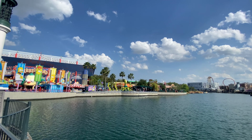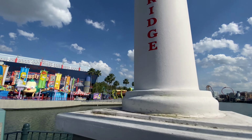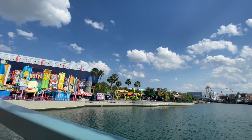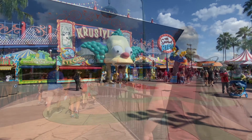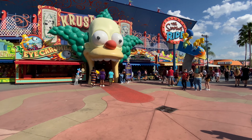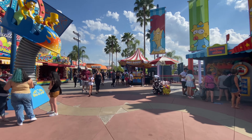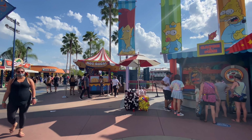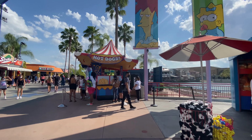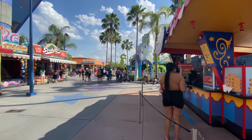Next, we're going to head over to the Simpsons area. There are not very many good options over here when it comes to food even. It's almost all snacks. Lard Lad, they do have an awesome donut. Moe's, they have some passable food over in that area. Of course, they have good drinks because it's the Simpsons. But you got to avoid the hot dogs.